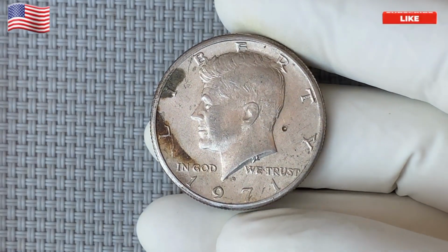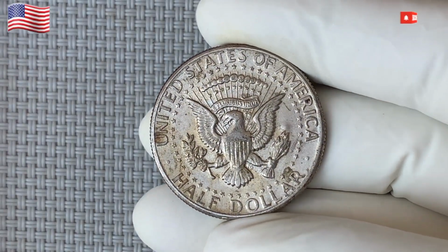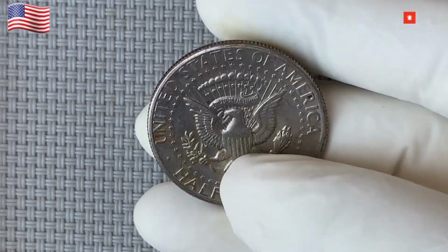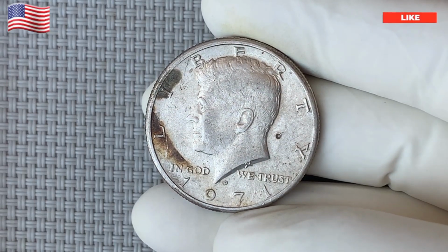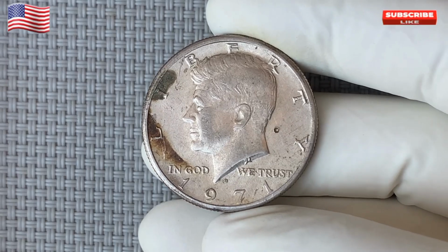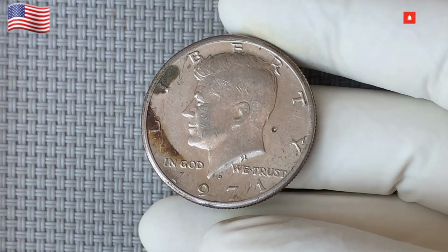Some coins may have rare minting errors, which can drastically increase their value. Error coins are extremely popular among collectors because they are one of a kind. Whether it's a double strike, a misaligned die, or a die crack, these unique mistakes can make a seemingly ordinary coin worth thousands of dollars.